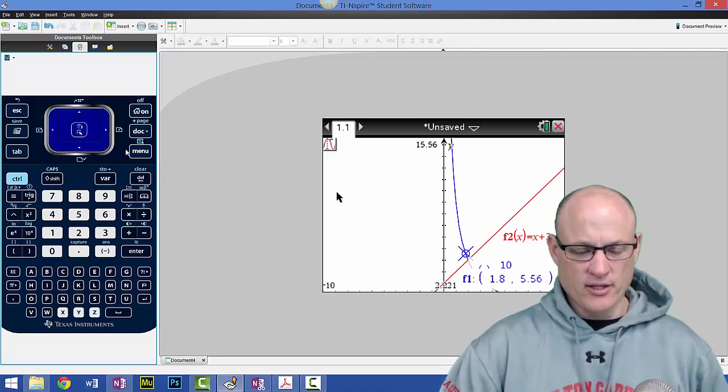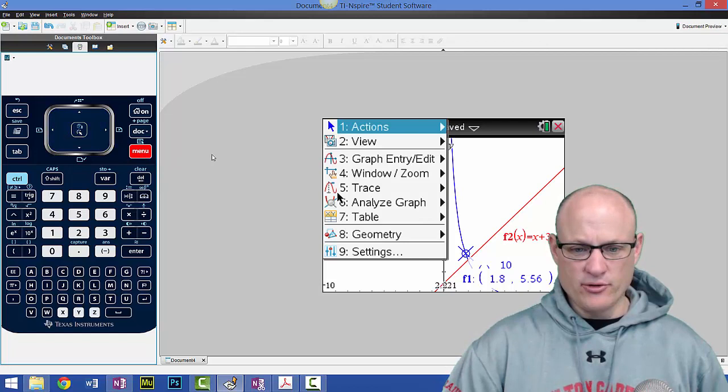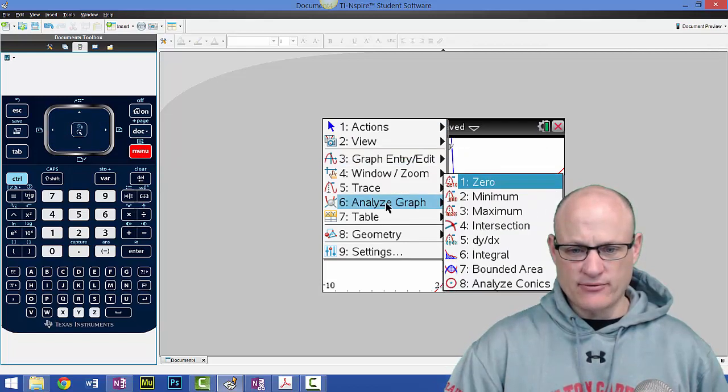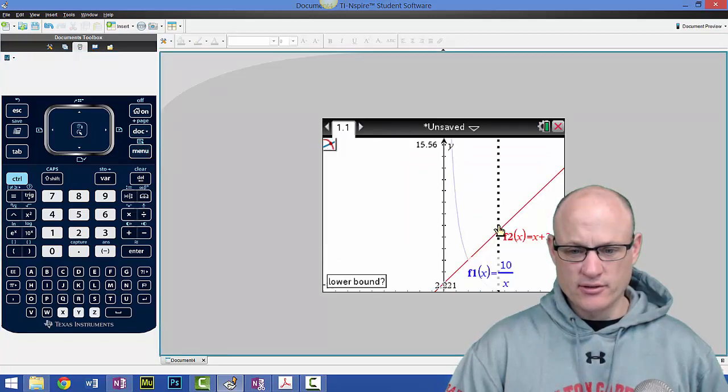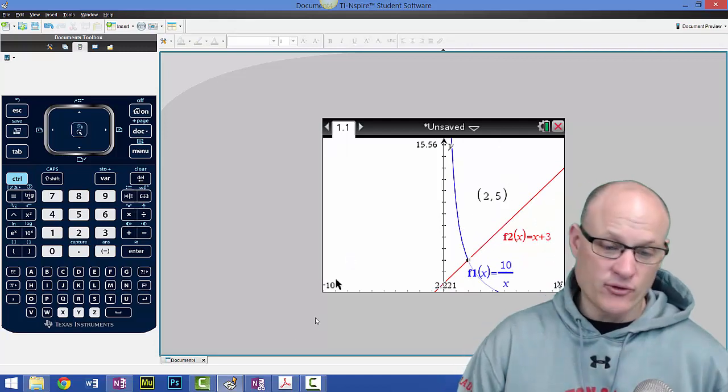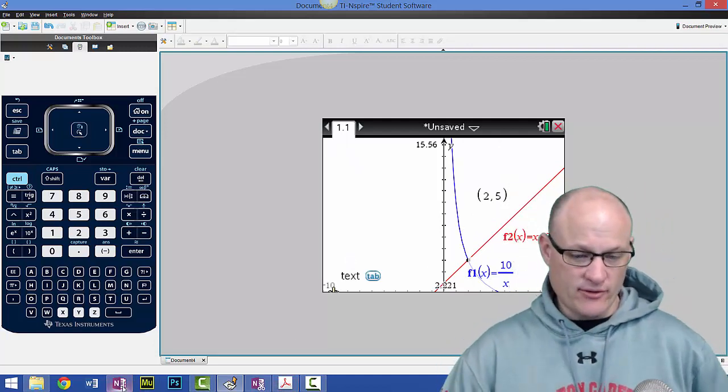So it doesn't pass. So maybe what I want to do is menu, analyze graph, intersection, and go left of it, go right of it, and say, oh look, there's an intersection of 2, 5. One of my x values is 2. That's just another quick way to check your answer.